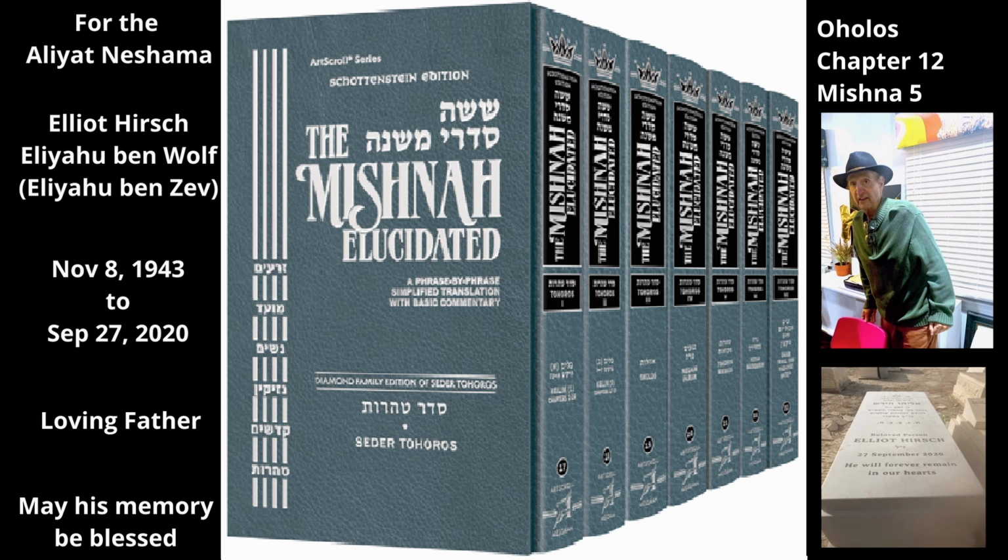If there is tuma, such as a piece of corpse, beneath one of the lower beams, a utensil that is also beneath that beam becomes tame, because the beam forms an ohel over it and the piece of corpse. If there is a piece of corpse in the space between a lower beam and the corresponding upper beam, a utensil that is also in the space between these two beams becomes tame, because the upper beam forms an ohel over it and the piece of corpse.